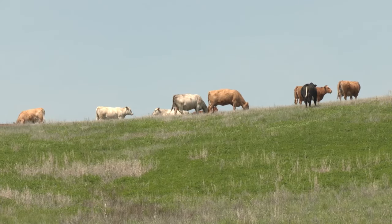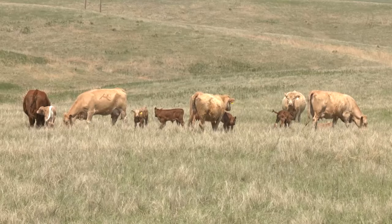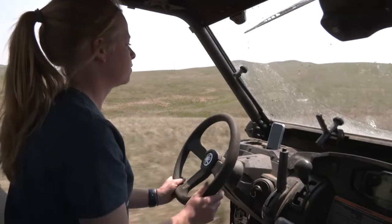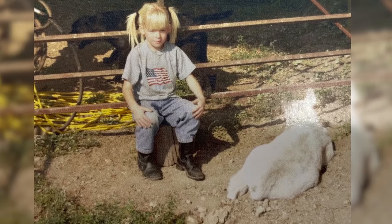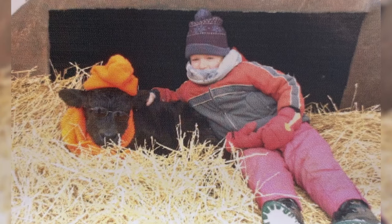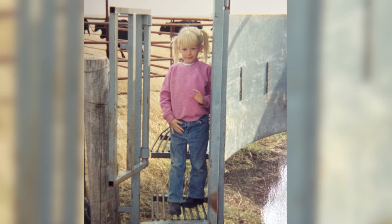I just love getting to be a part of agriculture and just everything that we're able to do, raising food and taking care of the land, and I just enjoy doing it every day. Scarborough got her first 4-wheeler when she was almost 8 years old, kickstarting her ranching career. I started helping move cows, and before that I would ride along with my mom on the 4-wheeler, so really young. I've always been part of it.